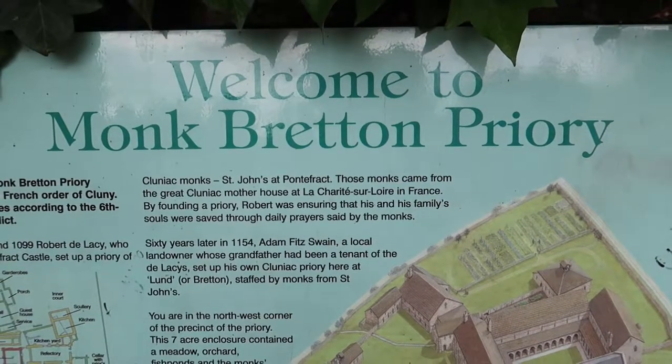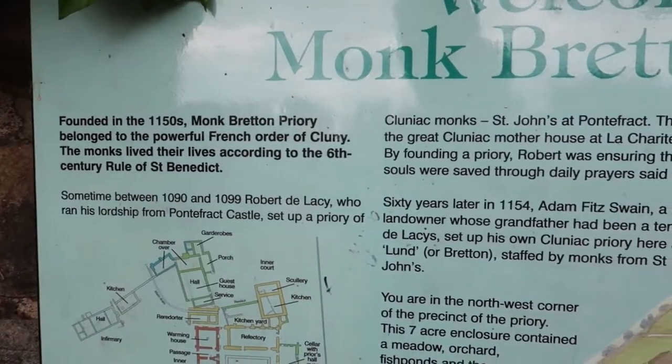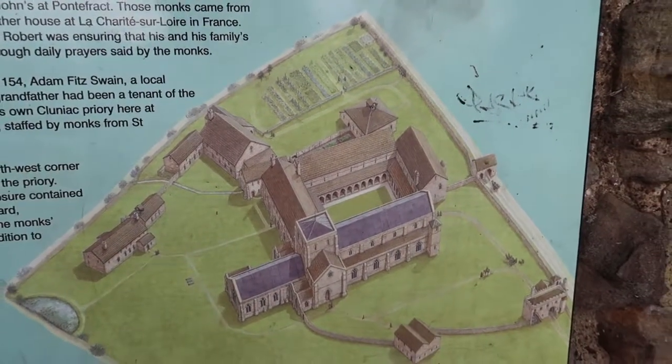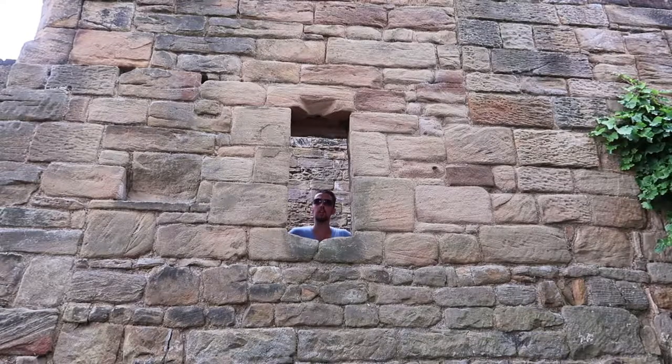I like it though. It seems really nice. There is way, way more left of the priory than I thought there would be. But let's go exploring. I'm going to read the board over there. Welcome to Monk Bretton Priory. Here's some information. That is what it looked like back in the day. We're the only people here, and that's the way I like it.